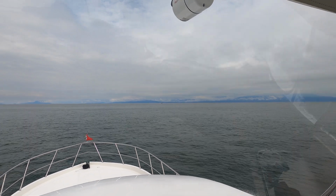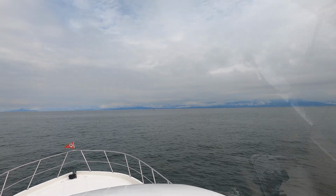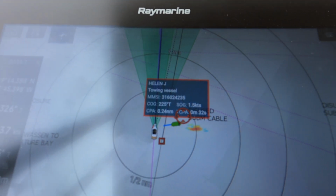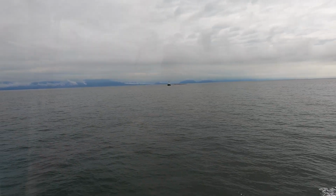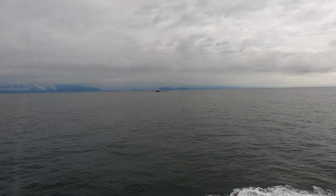There is a tug boat with a log boat, and it's a serious log boat. It's really far out there. They're cruising at 1.5 knots. AIS, so we will go in front of them with a bunch of room because they are the stand-on vessel. But this is something you see quite a bit up here in BC, is all these logs. That's where the lumber comes from.